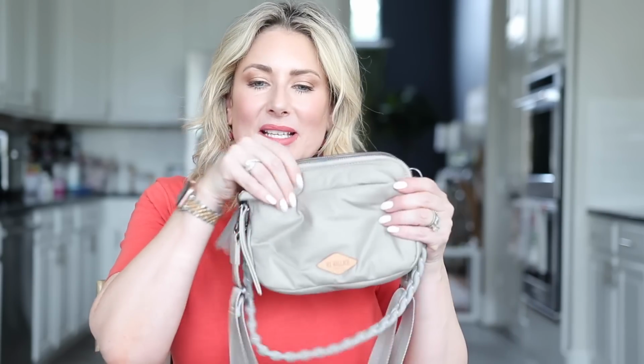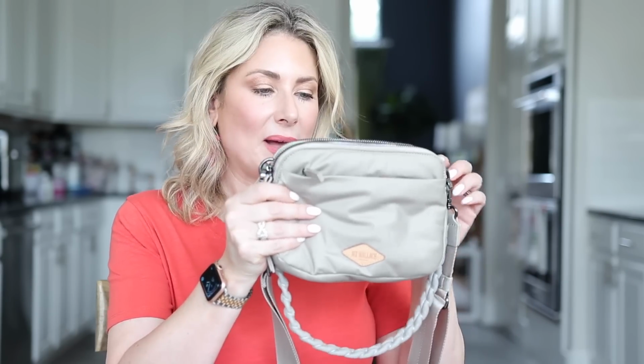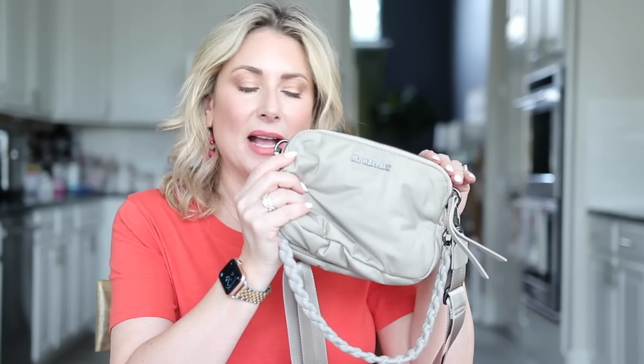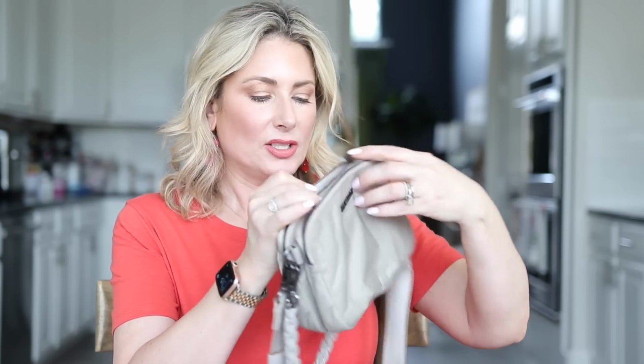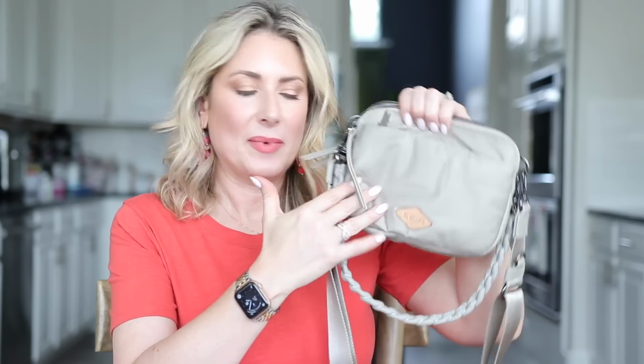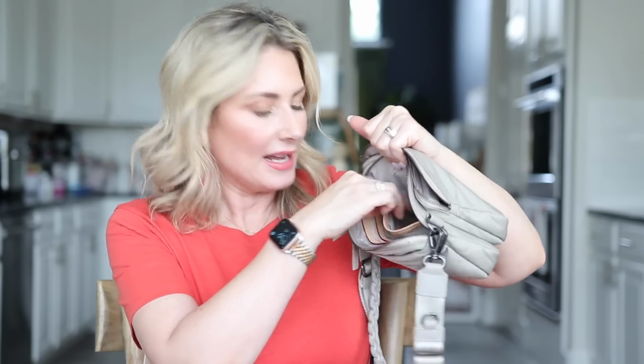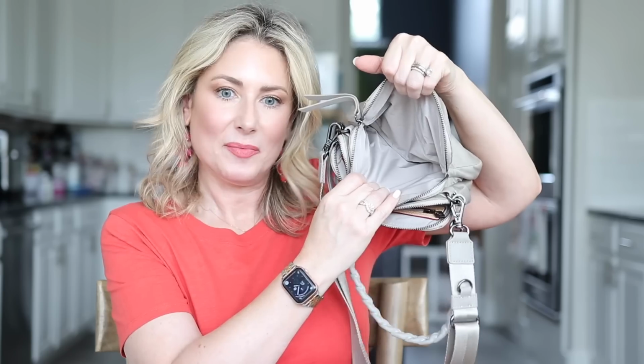It's my second MZ Wallace bag, significantly smaller. This is the small Bowery crossbody. It has branding on both sides. It has a leather patch here, and it has a metal logo here. This literally arrived about an hour before I sat down to film this, so I've done nothing other than take the packaging off and open it. So I will do a more thorough what's in my bag or review later. It has a pocket here. It has a pocket here, and that pocket has a zipper pocket and a slip pocket, and then it has another pocket here.